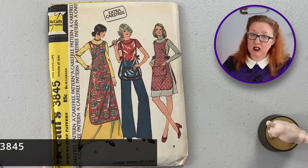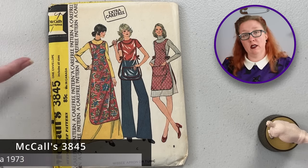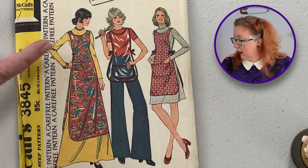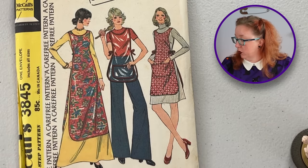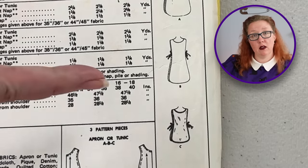Every time. Well, fun. We got some aprons. First up is McCall's 3845. It says it includes all sizes in one envelope, and it's got a long, mid, and short length, which apparently at one point you could make out of plastic. All sizes means that it should go from a bust 31 and a half through a bust 40. Cute. I've seen this one before.